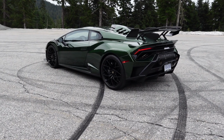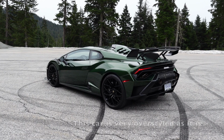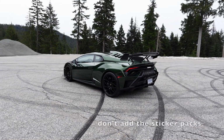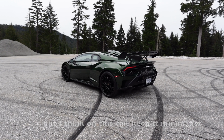I tried to keep it a bit minimalist when I was speccing it with David at Lamborghini in Vancouver. This car is very over-stylized as it is because of the accents and the aero and all those things, and so I think let the body lines speak. Don't add the sticker packs. I like them on some cars, but on this car it was like keep it minimalist and neat.